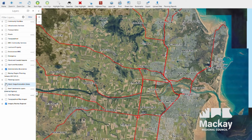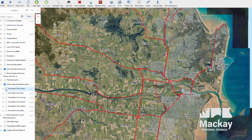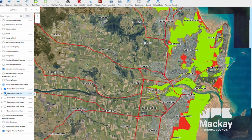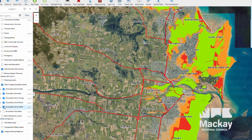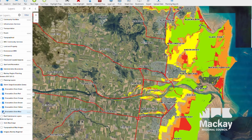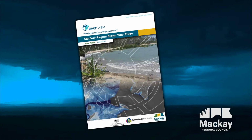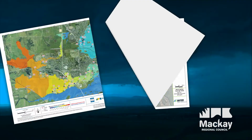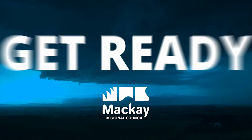These are the layers which are updated when new flood data is received, and it's included in the planning scheme. These layers show areas where a flood study has identified the area as affected by large floods, up to a 1 in 500 chance of the flood occurring annually. Council's flood studies cover most urban areas. However, it's best to contact Council if you have any queries about a flood hazard.